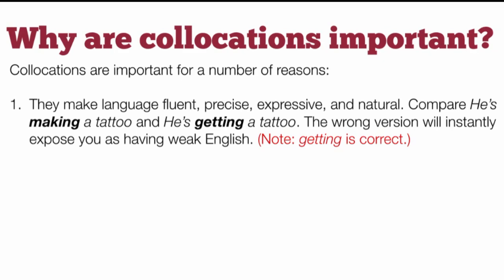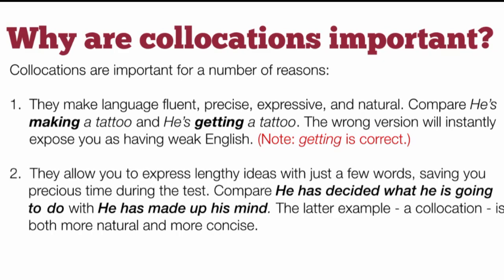Another reason collocations are important is because they allow you to express lengthy ideas with just a few words, which saves you precious time during the test and it saves you precious time in life. When we're speaking, this is why we use collocations. They're shorthand for longer ideas and expressions. Compare, he has decided what he is going to do with he has made up his mind. That latter example, a collocation, is both more natural and more concise, saves on time.